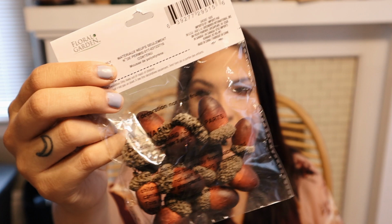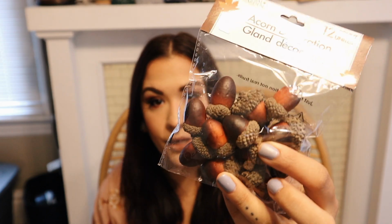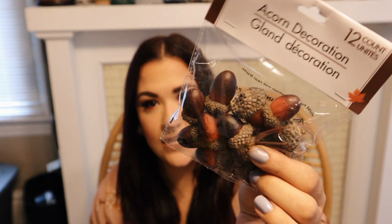These are something that's a really great deal if you can find them. They're just acorn decoration. And obviously everything's $1 because it's from Dollar Tree. But I bought a couple bags of these because every fall when they have them, I tend to buy a couple. I use them for many different things. So they come in handy and they're cute.